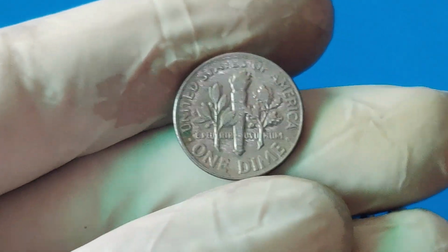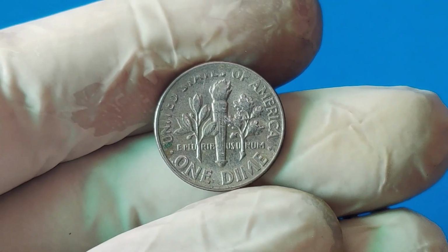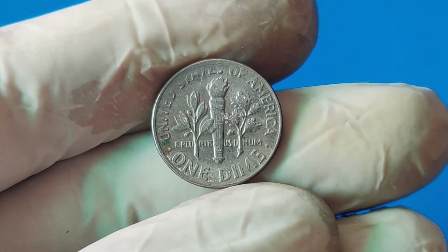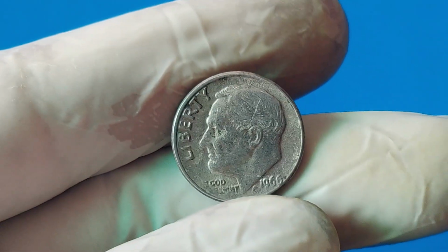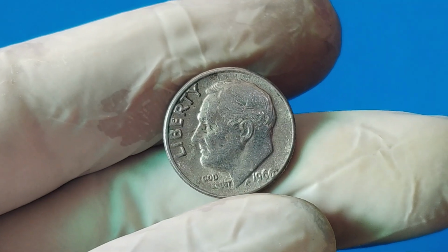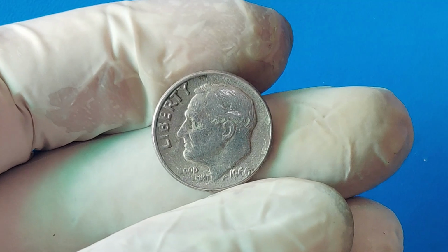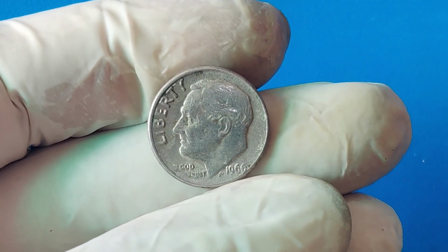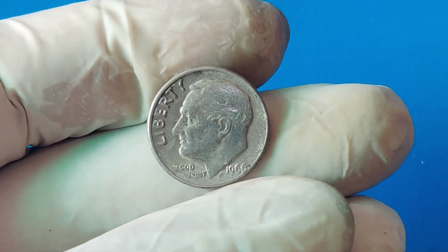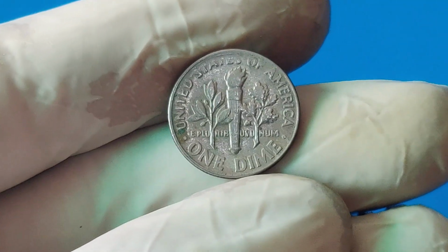The 1966 dime was produced during a period of significant change for American currency. The obverse of the coin features the familiar portrait of President Franklin D. Roosevelt, while the reverse showcases a torch flanked by olive branches, symbols of liberty and peace. The 1966 dime is made of a copper-nickel blend, and it's part of the series that began in 1946. The design has remained largely the same since then, but what makes the 1966 version stand out is its rarity and the error associated with it.